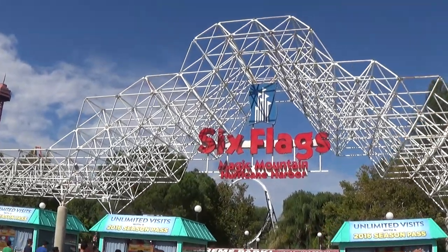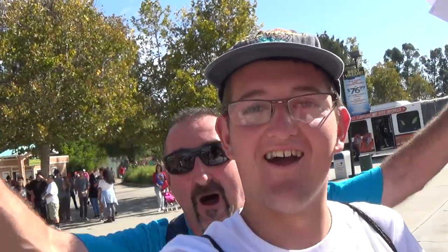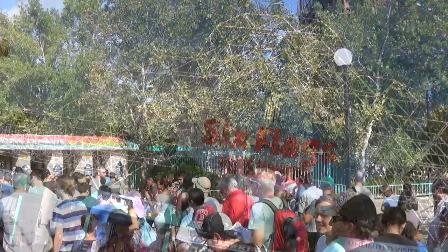This is it. Six Flags Magic Mountain. Can't wait. We're going to be getting on the biggest roller coasters any of us have ever done today. It's going to be absolutely stunning. Are you all excited? Turn around. Okay. Photo bomb. Theme Park Worldwide on YouTube. Check it out. Theme Park Worldwide. All right. Oh, yeah. Six Flags Magic Mountain. Let's go. Here we go. It's going to be a good day.